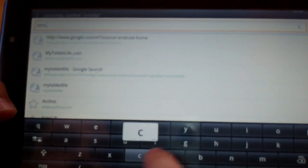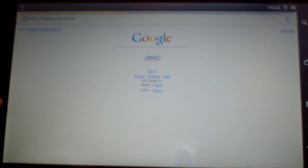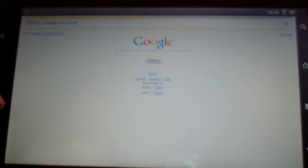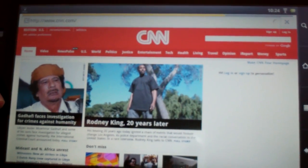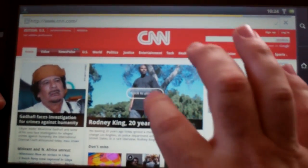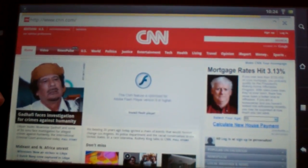I'm going to go over to CNN.com here real quick, which has a little bit of Flash on it. And so you can see that playing. The Flash Player, because it's not using the accelerated hardware from the Archos 101, does not necessarily play the best. It does work, but it's not necessarily the best. Oops.